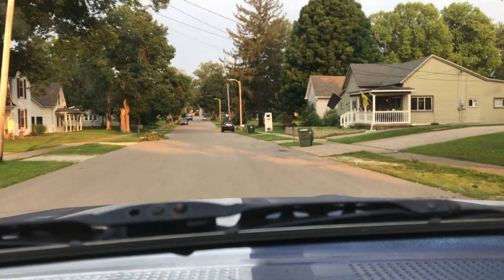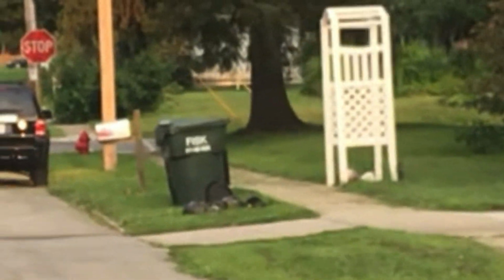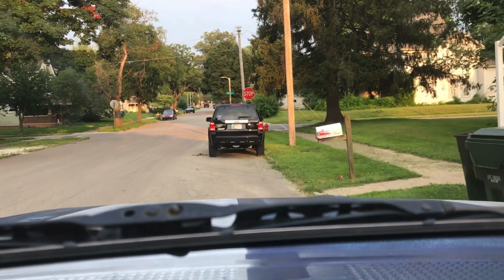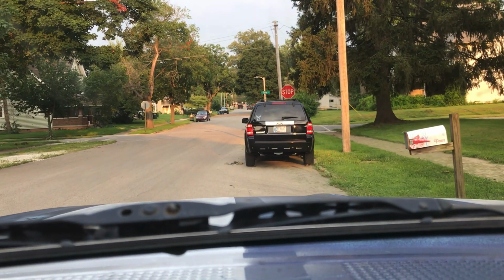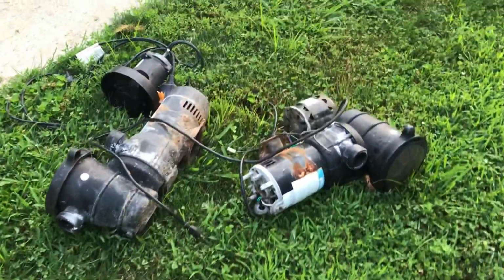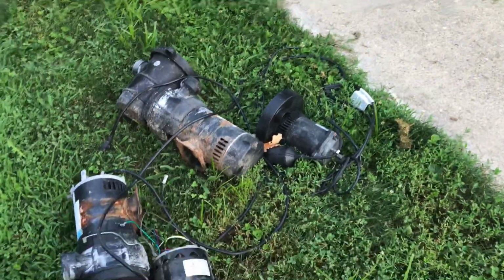What is this stuff? Wait a minute. We see more stuff. What is this stuff? It looks like motors. Hold on. We see stuff and stuff. We see more stuff. What we got here? Yeah, we take that. Definitely.